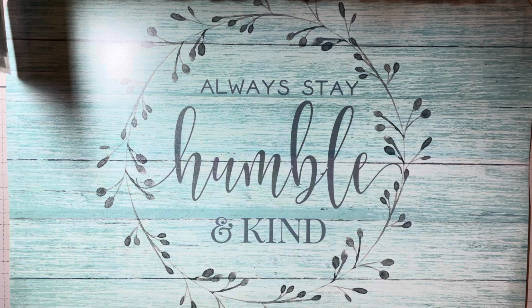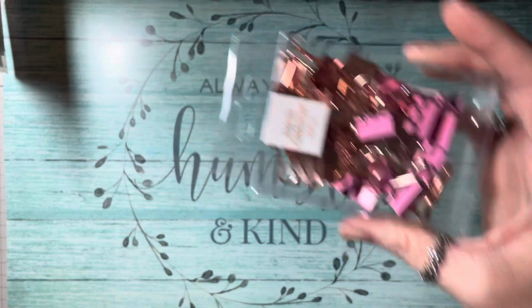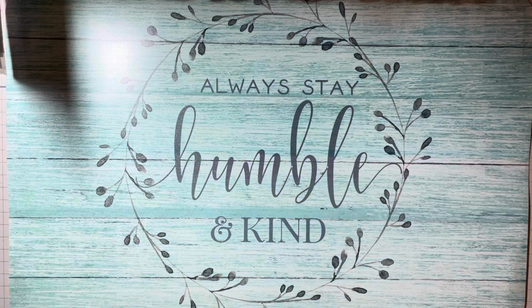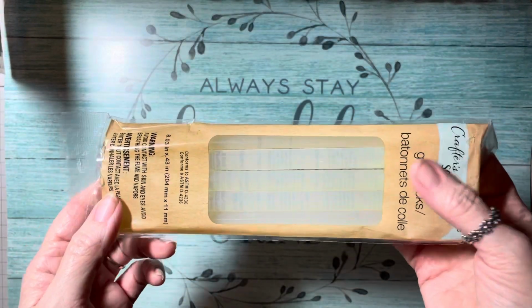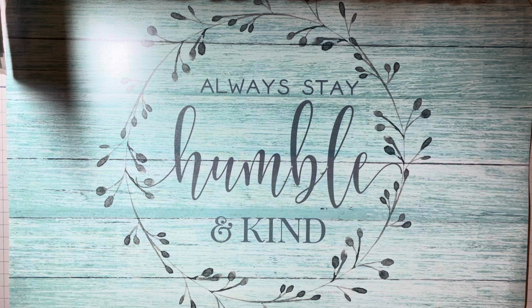Oh, I forgot something that I got at the 99 cent store. I grabbed these. The rose gold and pink. Can always use those. And then I grabbed... I'm running out of space to put stuff. I grabbed this basket. Looks like that. It's pretty big. I grabbed some glue sticks that look like this. And I got them because I'm going to be doing a review on a glue gun that somebody contacted me about. So these are the thick ones, and they're long. So I grabbed one of those because I'll be using that glue gun.